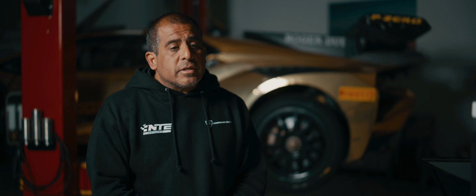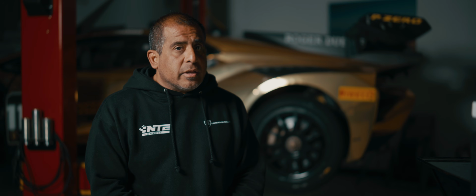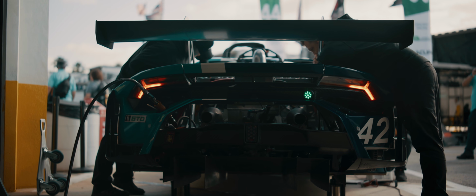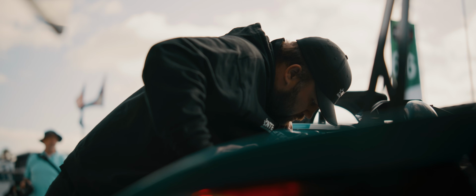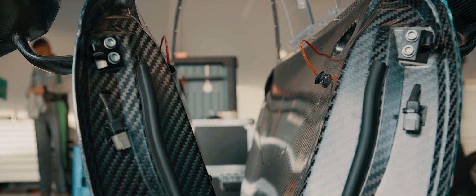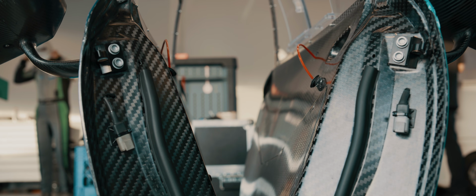Us getting to Daytona, we're already kind of behind the eight ball, just budget-wise, not allowing us to be as prepared as some of the other teams. So that, again, has its issues, too, that we have to sort out and work through.